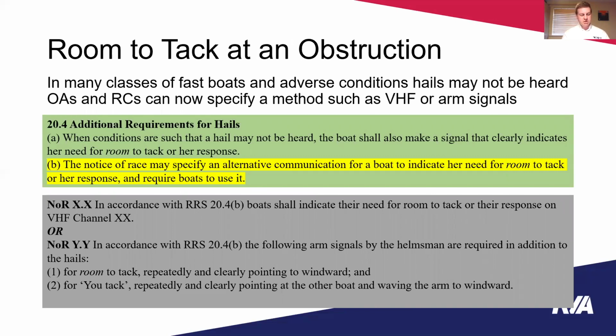Moving on to some other changes that you might find in Part 2 around when boats meet that affect race management issues or notice of race or sailing instruction writing. This one is around room to tack at an obstruction. There was a problem which has been around for a number of years whereby, particularly with fast boats or in very windy and adverse conditions, hails for room to tack might not have been heard. There was no provision for that within the rules.